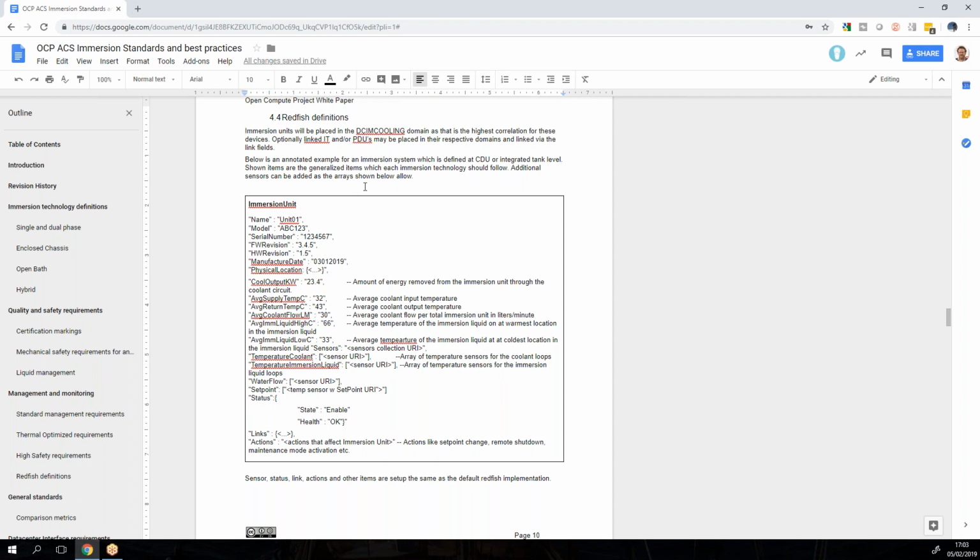So far, I believe somebody did some checking with some software engineers on the validity of this, and I've had no revisions or revision requests. So, is there anyone on the call here that is familiar with Redfish input and whether this would be applicable?